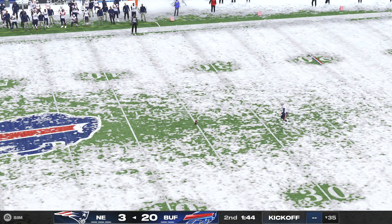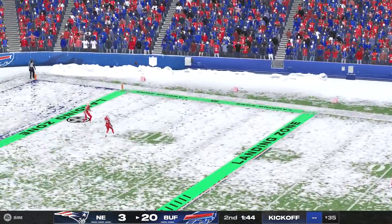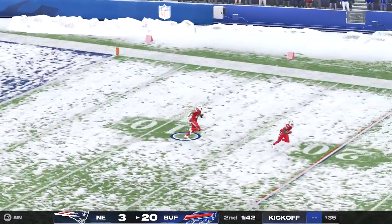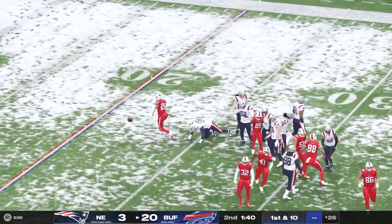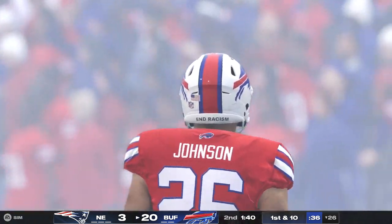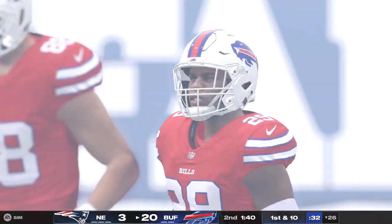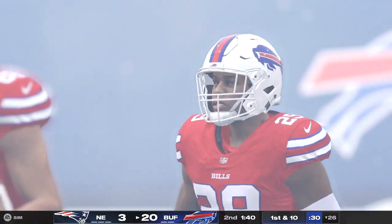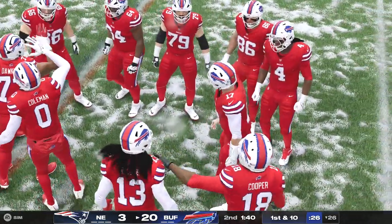Joey Sly back out to kick this one away. Johnson now to return. And he'll be brought down just beyond the 25-yard line. The Bills' offense make their way out to take over once more. The lead is 17 as they try to maybe pull away in this one. It is first and 10.